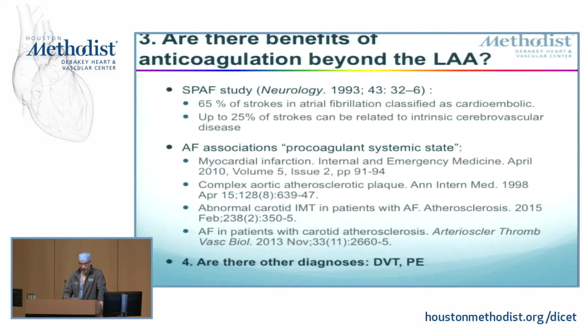Okay, so we've learned the risks of blood thinners. We've learned the risk of closing the appendage. The third question that I wanted to have in mind when deciding which patient will benefit from appendage occlusion, you have to think if there are benefits of anticoagulation beyond the appendage. And this is where it gets a little bit more speculative.